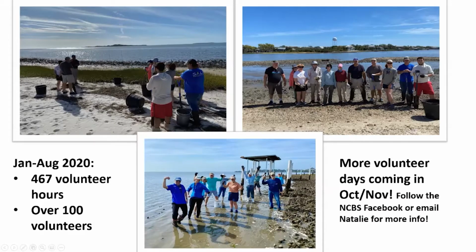And yeah, these are just a few pictures of the amazing volunteers that we have had out on our shorelines. Since January, we've had about 467 volunteer hours in total with everyone, and that's over about 100 volunteers. So even during the pandemic and everything, we've had everyone willing to come out and really get involved with our different activities, which we really appreciate. And there will definitely be more volunteer days. So if you want to get some planting done on our shorelines, we will definitely need all the help we can get.